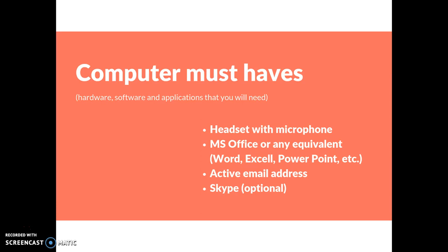Next, your computer must have Microsoft Office installed, or any equivalent, which has a word processor, a spreadsheet, and PowerPoint presentation. And then obviously you need to have an active email address in order for you to start sending applications in. And Skype is almost always mandatory to some.